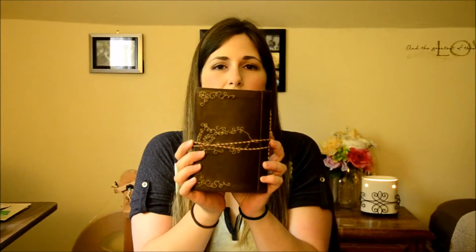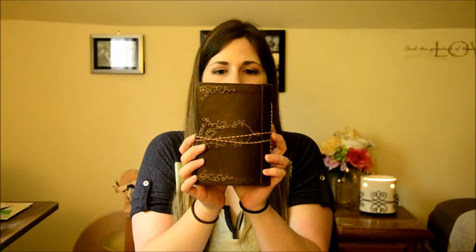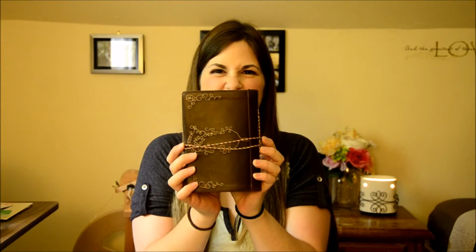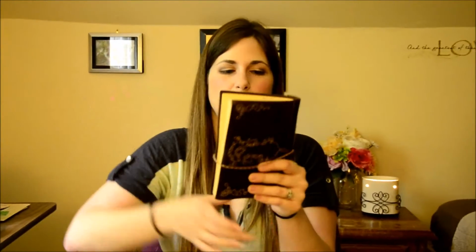I did want to show, I am journaling my Cozy Memories blanket. This is my little notebook that my best friend Stephanie got me for like my 18th, 19th birthday. And oh, I love it. We always went to Barnes & Noble together, so she got me this when we were there.